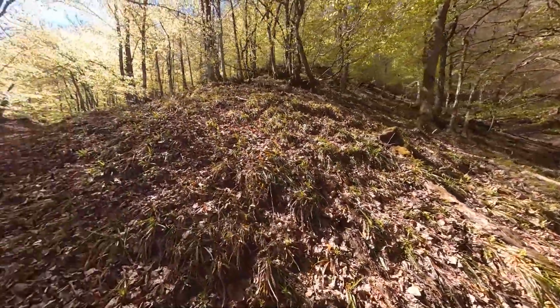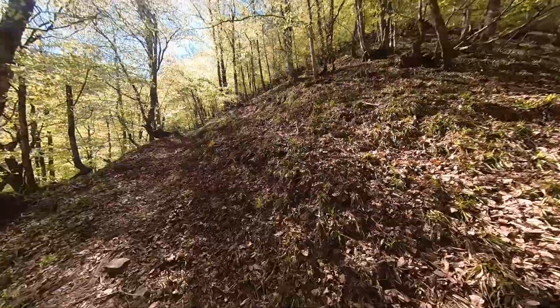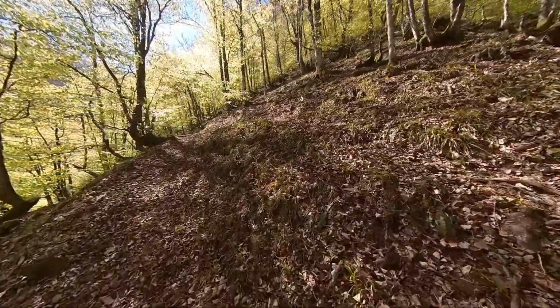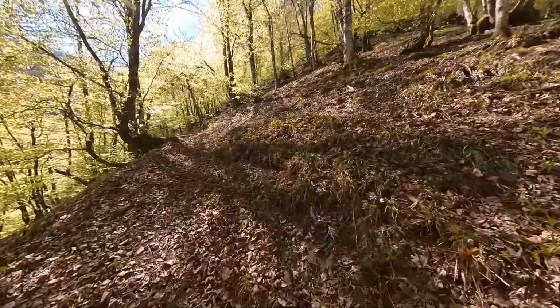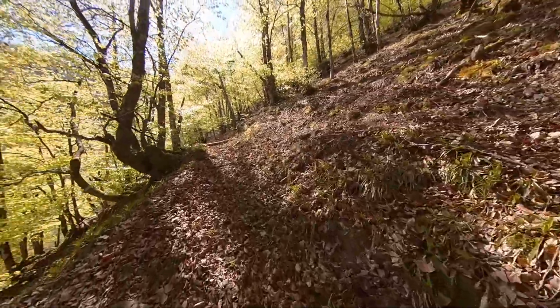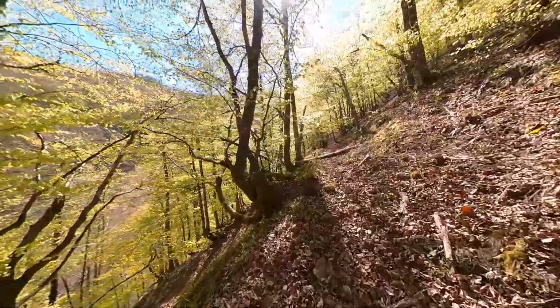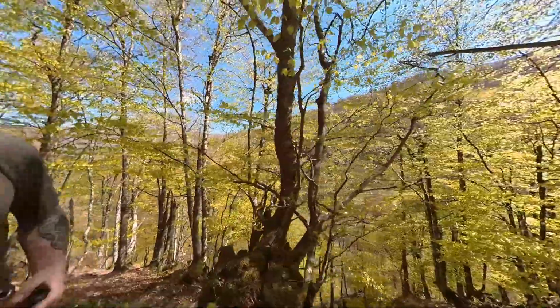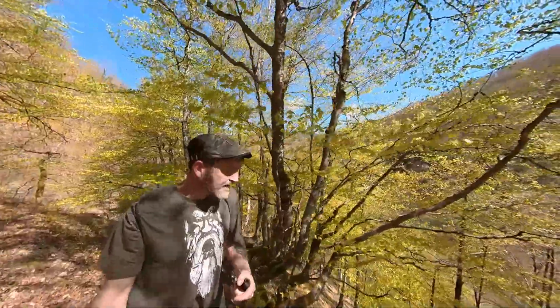I mean, I assume the path goes somewhere. The fact that there is a path, or maybe there's no reason for a path. Maybe there is just a path in existence. But I don't know this valley at all. This is the first time up here.